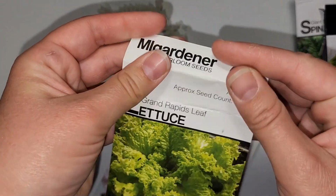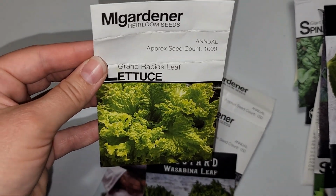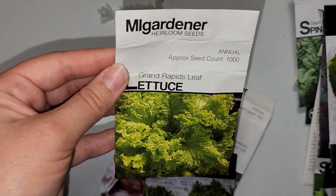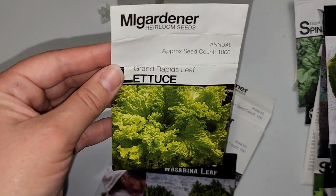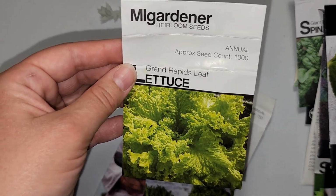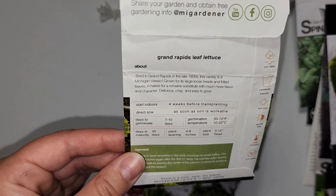Grand Rapids leaf lettuce, I planted this at the end of the fall. I think I got a little bit of these and not enough to really give a good review of it. There might be some that pop up this spring, so we'll see.